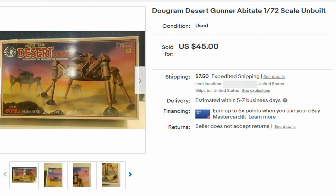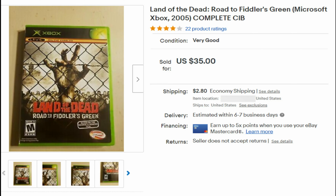Here's a BOLO item to be looking for. This is the original 2005 Xbox Land of the Dead: Road to Fiddler's Green game. It's based on the Land of the Dead George Romero zombie movie, and if you find it cheap, you'll make good money on it. I sold it for $35, and I believe I picked it up for $15.